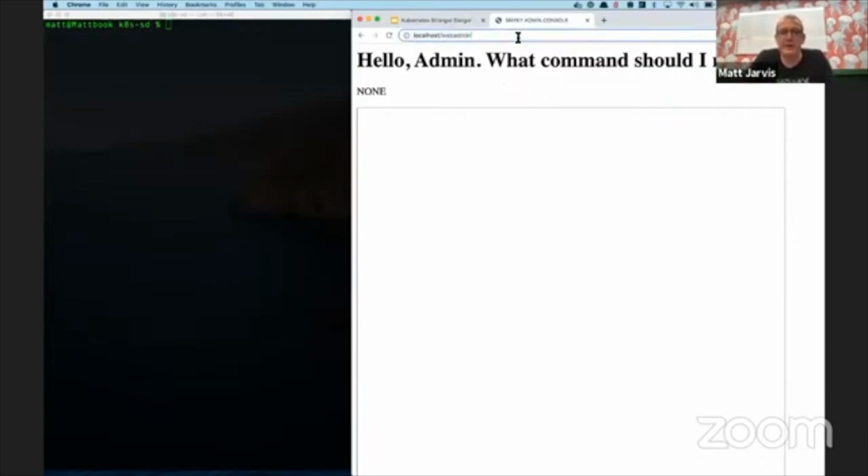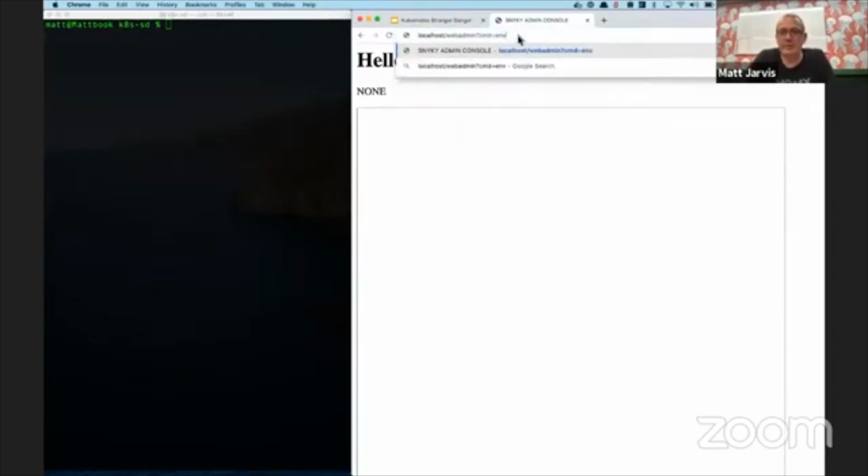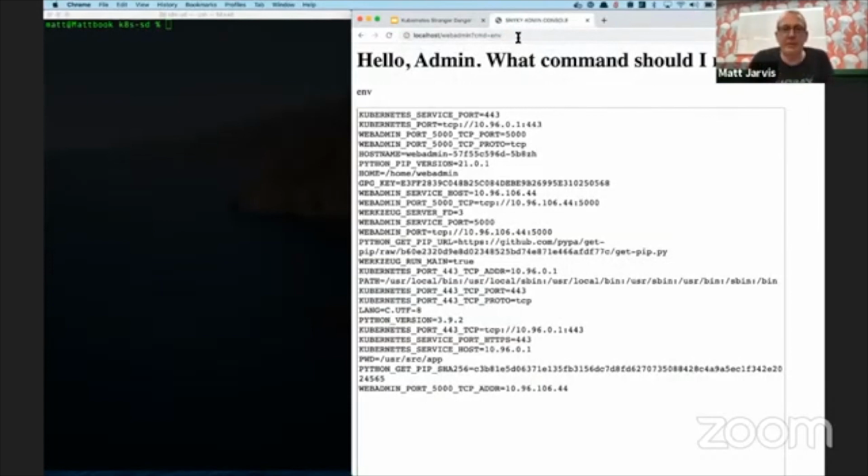And so if we do command equals env, that does indeed give us lots of interesting information. So we've got multiple references to Kubernetes, so we can clearly ascertain that we're running in a Kubernetes cluster. We can also see the internal address of the API server, and we can also see that whilst we're exposed on port 80, we're clearly running a service on port 5000 internally to the cluster. Typically, that's obviously how pods get exposed to the external world.